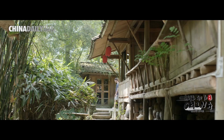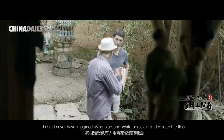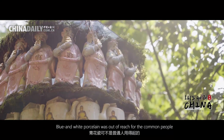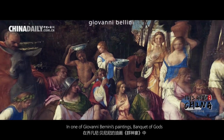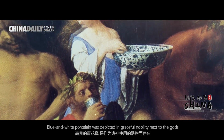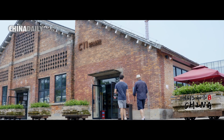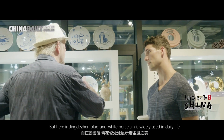Before I came to Jingdezhen, I could never have imagined using blue and white porcelain to decorate the floor. It is amazing. Thousands of years ago in Europe, blue and white porcelain was out of reach for the common people. In one of Giovanni Bernini's paintings, Banquet of the Gods, blue and white porcelain was depicted in graceful nobility next to the gods. But here in Jingdezhen, blue and white porcelain is widely used in daily life.